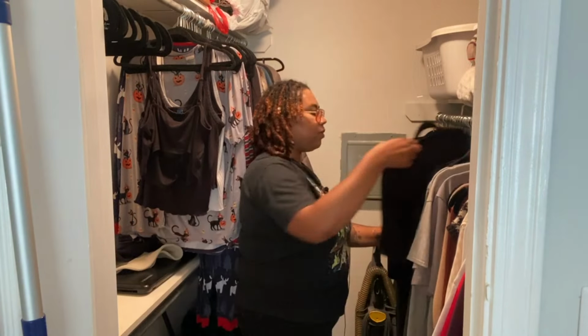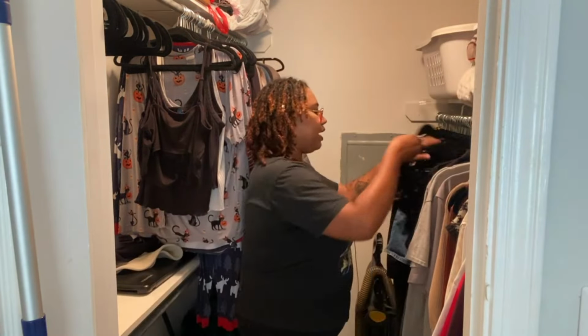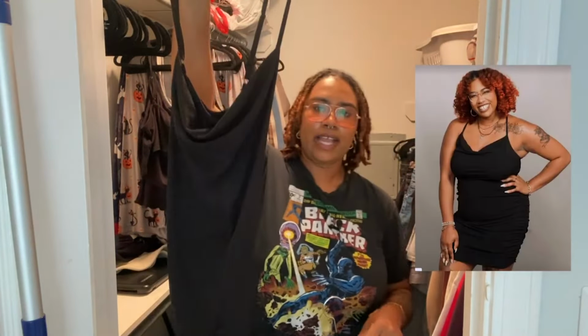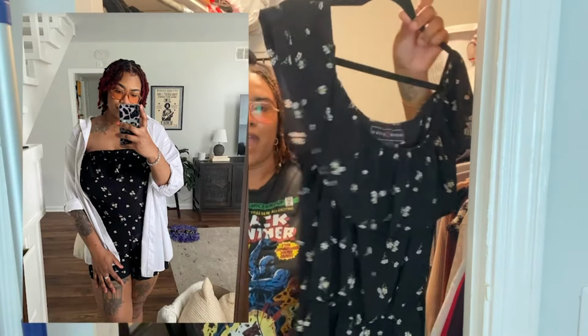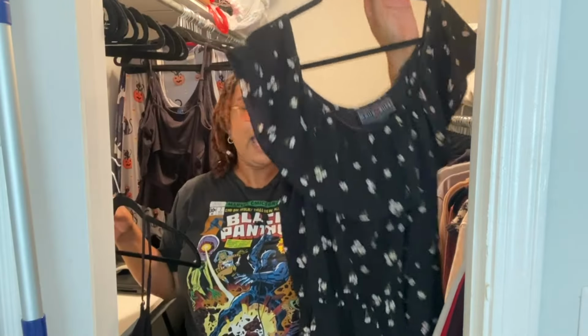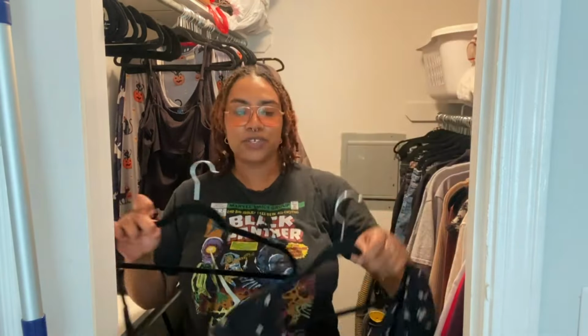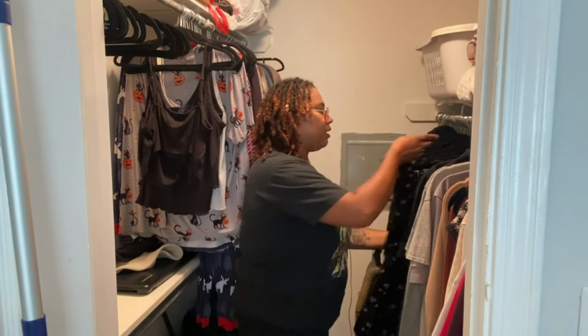Oh my God. One of the last shirts I have is my Halloween shirt. It just says "Squad Ghouls," and this is from Walmart. Then I have a black dress that I like to wear. This is kind of like my going out little black dress. And then I have a romper. This is the only romper that I've kept from 2014. But once again, it's black, it's in my color scheme, and it has flowers on it. It's just very easy to throw on, and it doesn't really have a loud print. So these two are a keep. So those are all of my shirts all done.